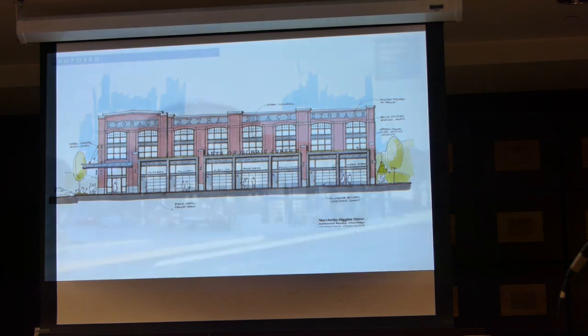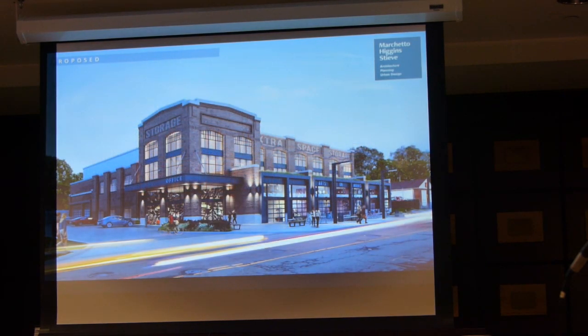So now, this here is our rendering of what it would look like sort of in a dusk shot, looking at the building with the artist lofts on the right, the entrance to the storage here, and you can see these windows in the evening would be lit, and you'll be able to see through those windows looking at more of a historic loft interior of walls, which would be made out of wood.